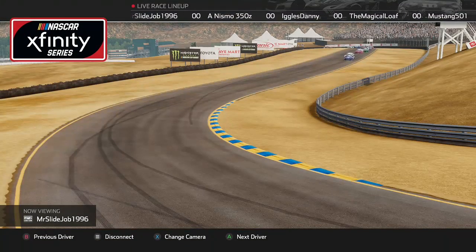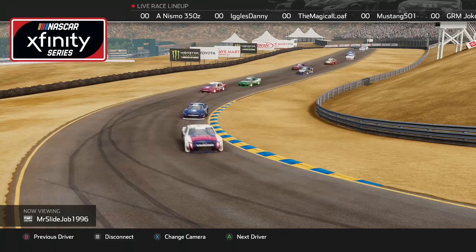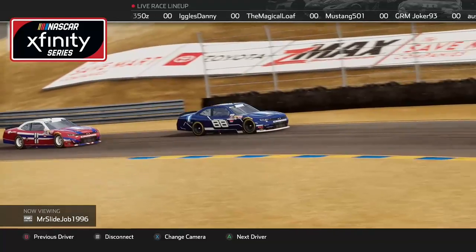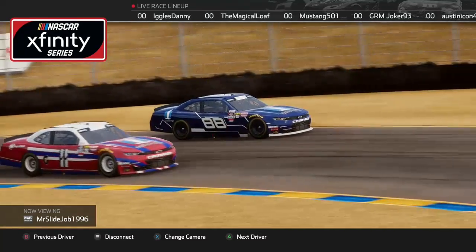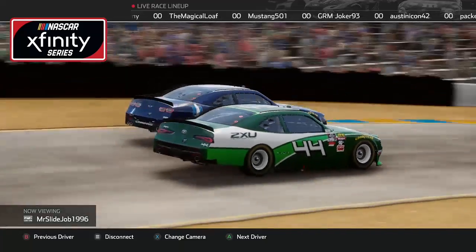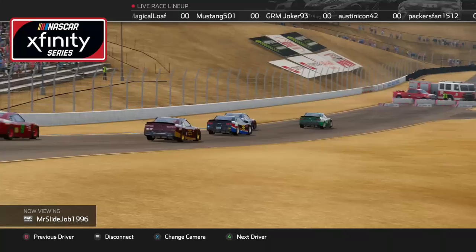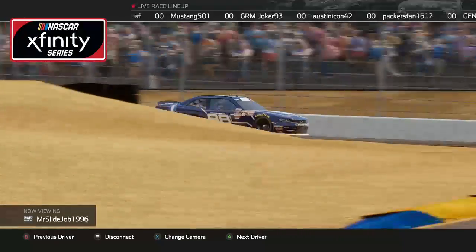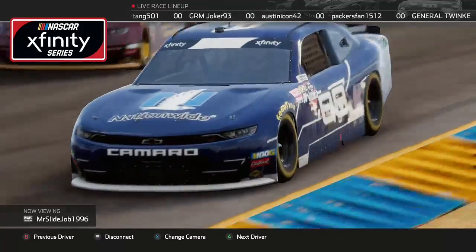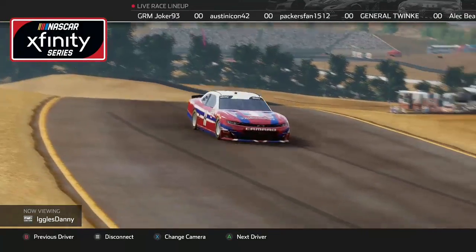It starts off with one word, and that word is brakes. You're going to go from flying around at 200 miles per hour to suddenly having to match your braking points, making sure you're not running people over. Main thing is, at Daytona, you have to watch the other cars in front of you and see what they're doing. Here, you have to watch your own line and not get distracted. Yeah, definitely. Brakes are going to be the key here tonight at Sonoma.